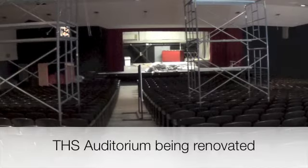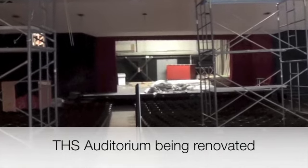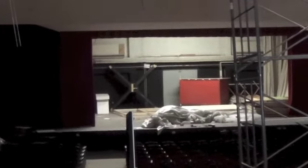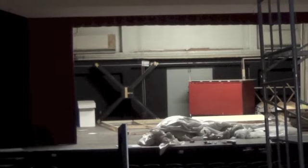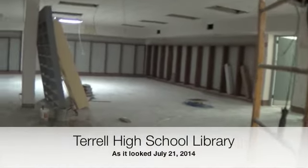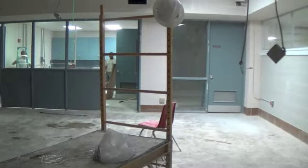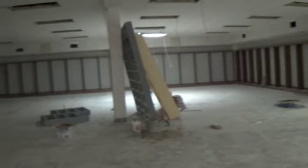One of the things you'll see in the cafeterias is we had kind of old, outdated furniture that was peeling the edges off, so both cafeterias are getting brand new furniture, new serving lines. So lots of things in the cafeteria. Again, the library is getting new updates, new carpet, new computer lab in the library, some new furniture. So a lot of cosmetic updates.